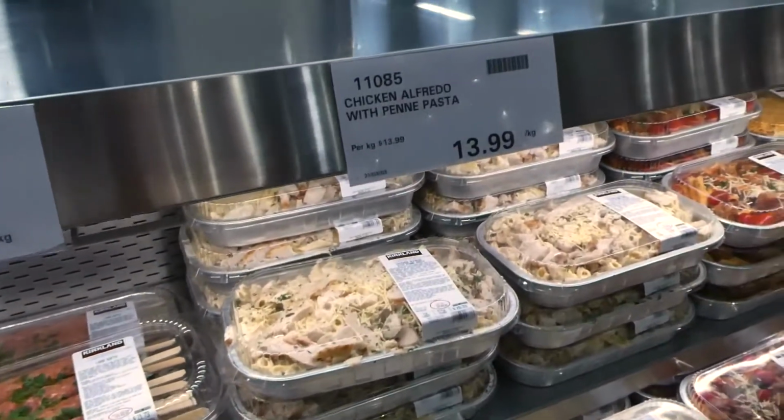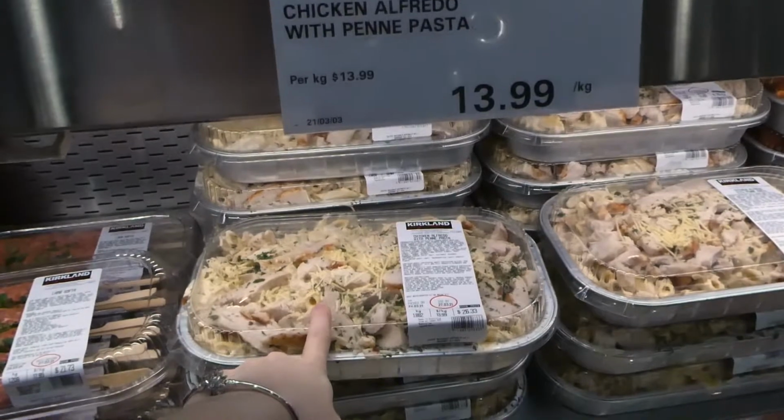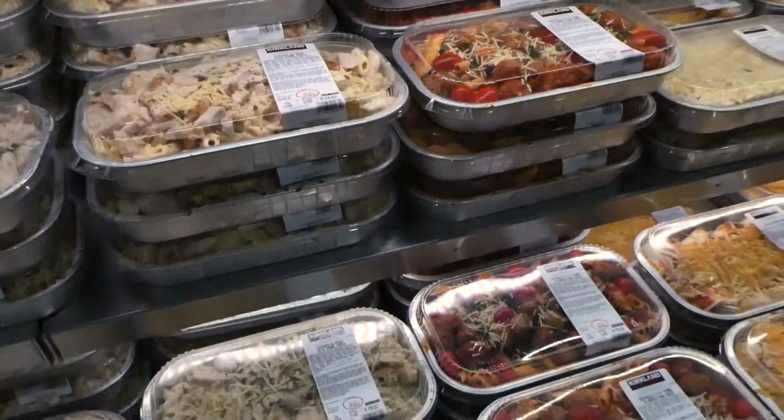They also sell the chicken Alfredo with penne pasta. This is really yummy. We've had this. It's super creamy. It's $13.99 a kilo, so they're around $26 a pack here. You can get different amounts just depending on how much they weigh.